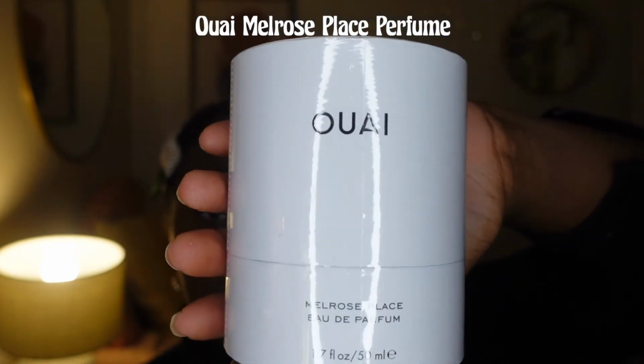And for the last product that I bought, this is a fragrance that I have been using for a couple of months now, actually since earlier this year, maybe around springtime, and I have been obsessed with it. I kept buying the travel size versions, and finally I decided to buy it now so I could get the full size and get that discount. So this is the Way Melrose Place perfume, and when I tell you I am literally obsessed with this perfume, I would really call this my everyday perfume.